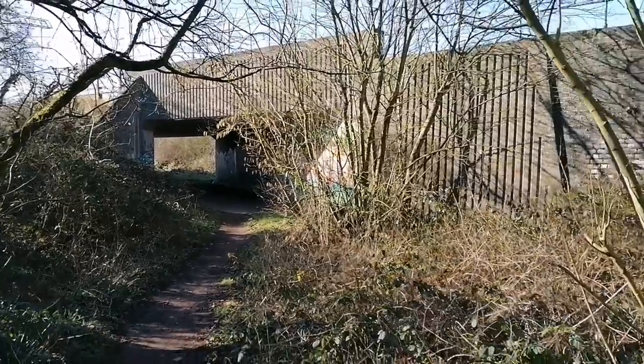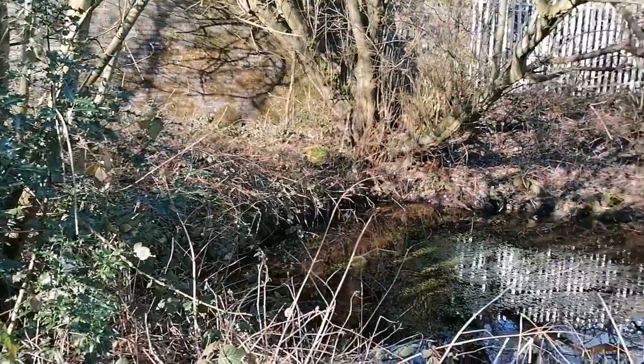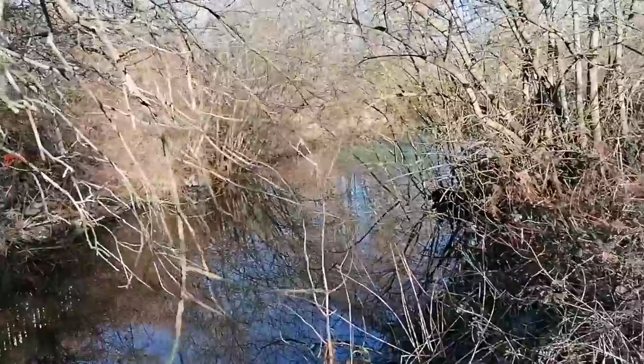And a very short way into the walk, we pass under the railway line, which is between Bloxwich North Railway Station and Landywood Railway Station. And then, as we pass under, we pick up the remains of the canal once again.